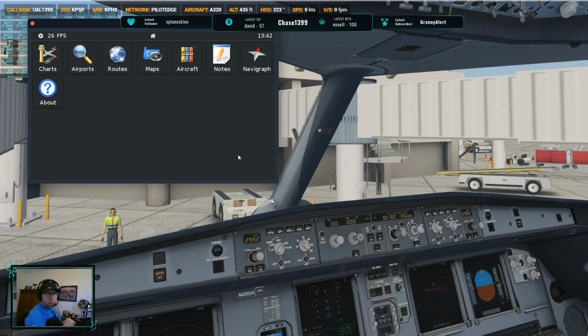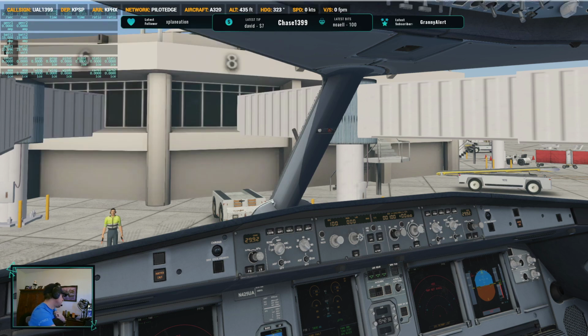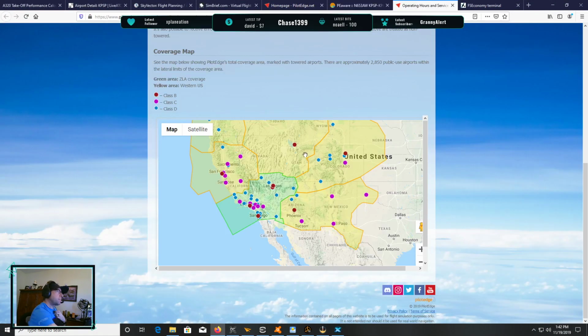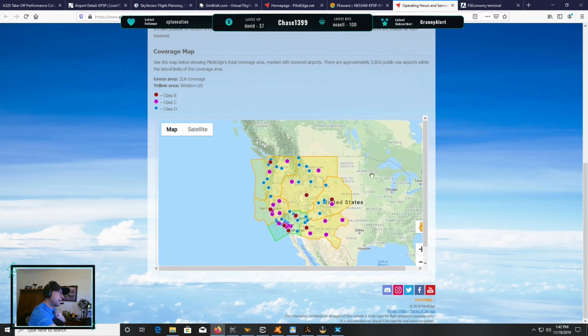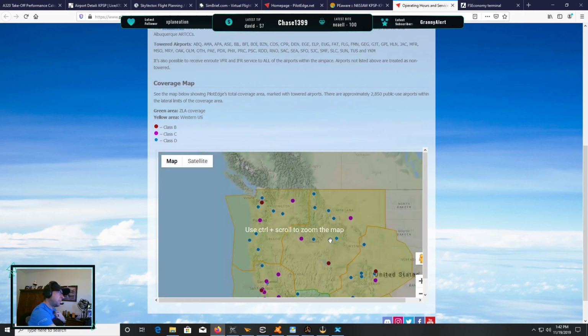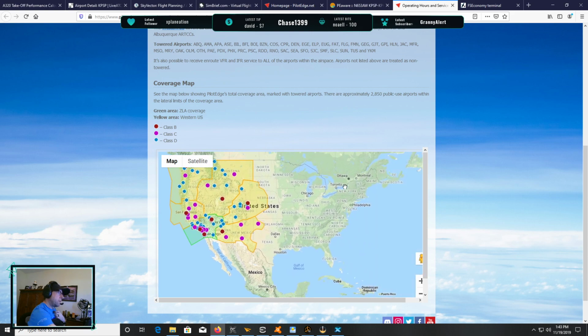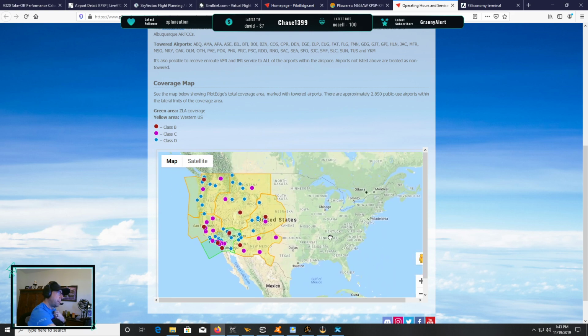I guess the only thing that sucks is there's limited coverage. Well, you got to look at it the other way. It's actually way more coverage than you need on PilotEdge, right? This is like half the entire country. And think about all the airspaces that are in here. These are all Bravo and Charlie airspaces. So anything that you learn here would apply to the rest of the country, right? Because they're all the same rules.